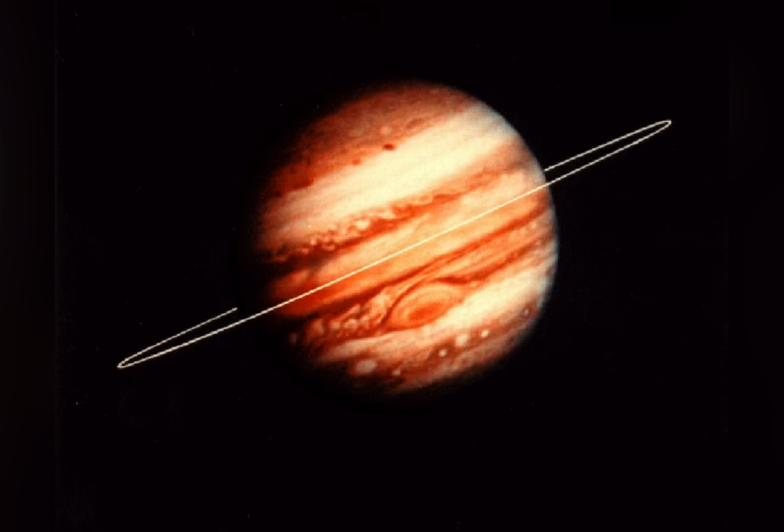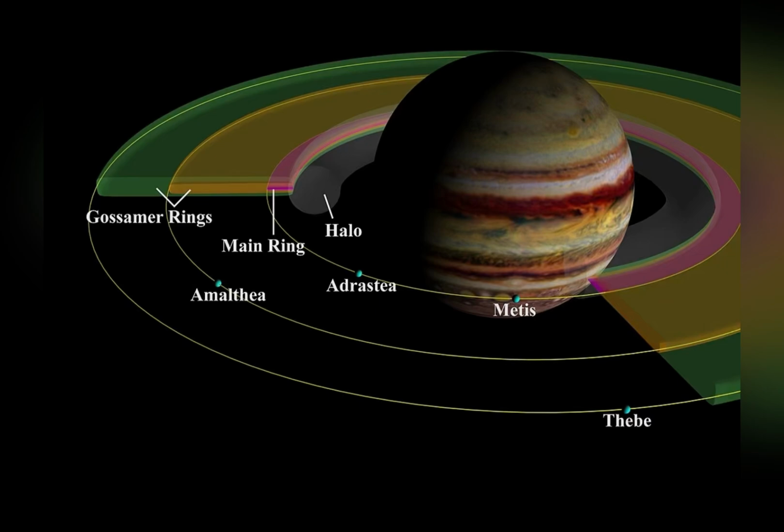The rings are made up of dust. It has its oval-shaped halo ring and its main ring, too. Its Amalthea and Thebe Gossamer rings are also fainter. They're made of dust particles from impacts on Jupiter's inner moons.